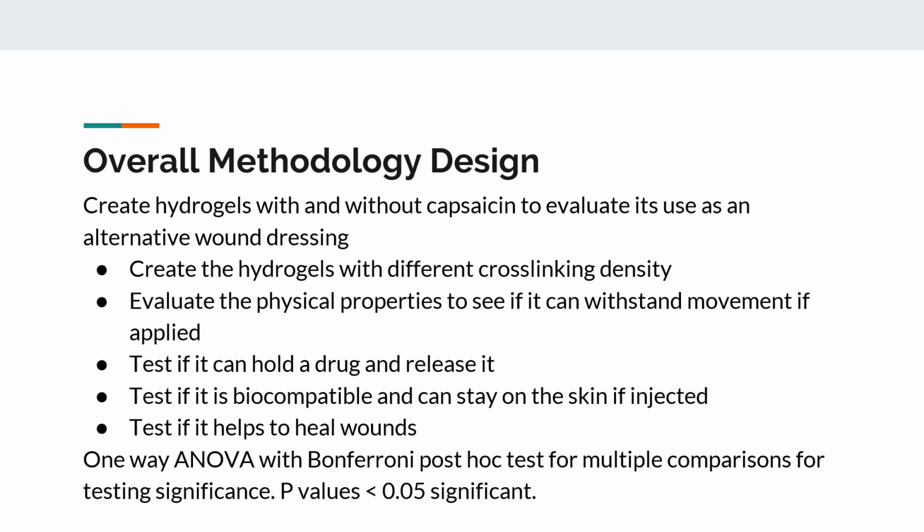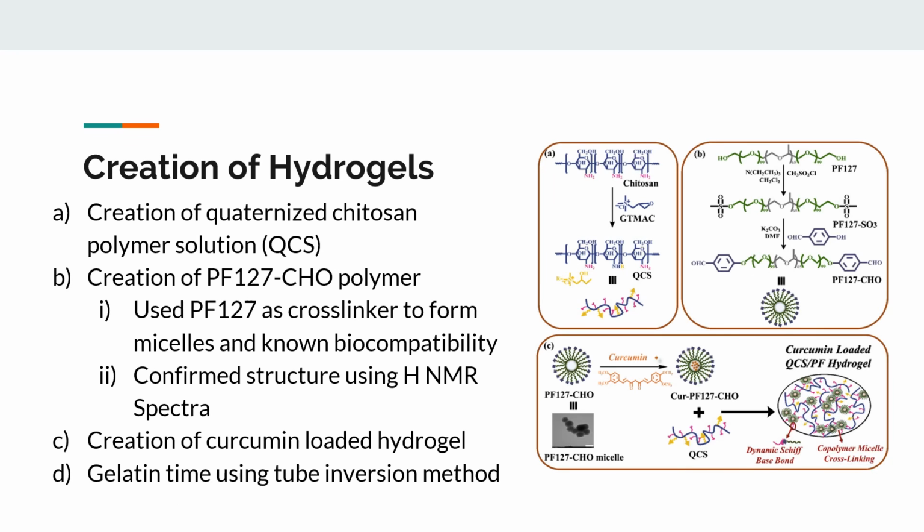Overall, the authors wanted to create a hydrogel with and without capsaicin and did various tests to ensure that it would work correctly as an alternative wound dressing. They then performed a one-way ANOVA for significance. First, the authors created the hydrogel. They created QCS solution and PF127-CHO to be used as a cross-linker since it was known to be biocompatible and formed micelles. This was confirmed using H-NMR spectra.